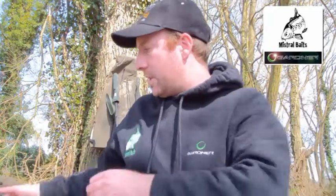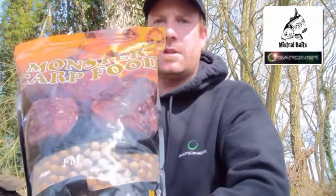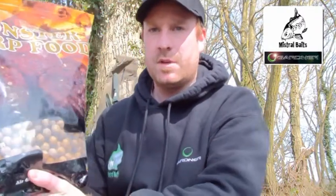Fishing with 3 chods over a scattering of Mistral's new bait they've just launched. You can see this, the FM. I've got these in 15mm. They're basically a fish meal based boilie, and over that I've got 3 different colour hook baits just to see what's favourable with today's conditions. Later on I'll show you rigs, where I'm fishing to, etc.